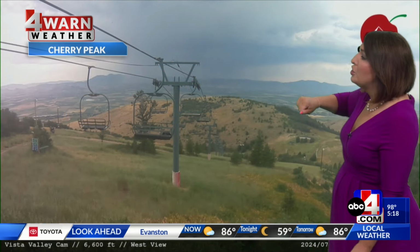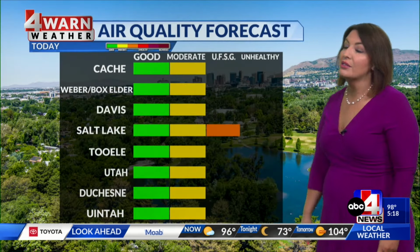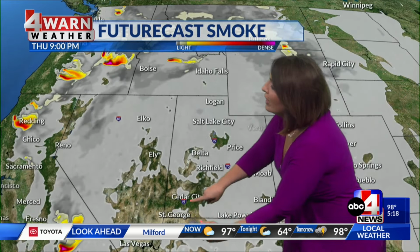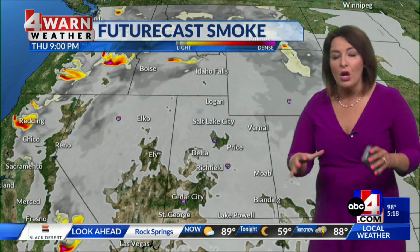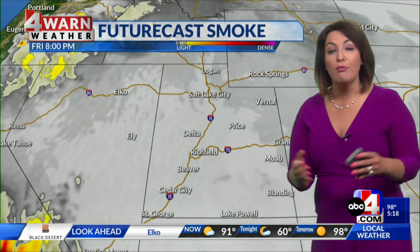Storm in view from Cherry Peak. This is where we've also seen that wildfire smoke. Air quality is in the unhealthy for sensitive groups category in Salt Lake County only. So that southerly flow pushing some of that smoke, and our futurecast smoke model shows that. We see how we get a bit of a clearing in the southwest desert all the way up towards Delta by 9 p.m. When the winds die down and the storms go away, well, that haze comes right back. It settles in, but a brief window of cleaner air is never frowned upon.